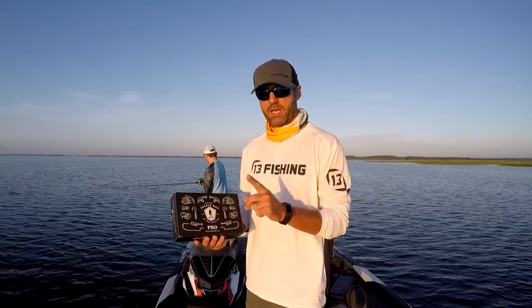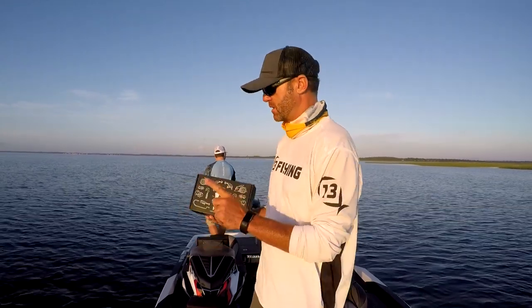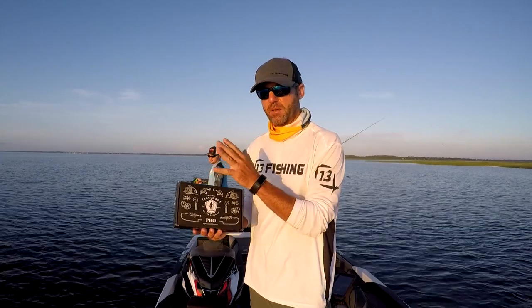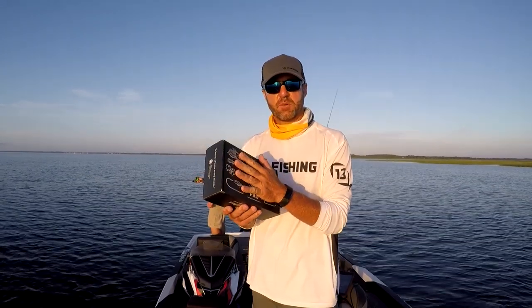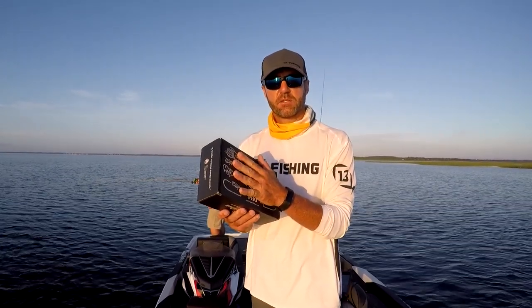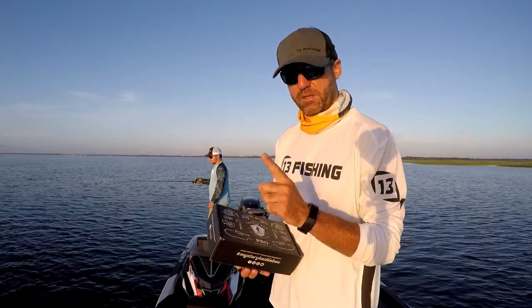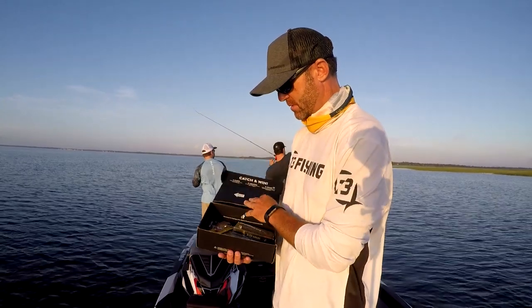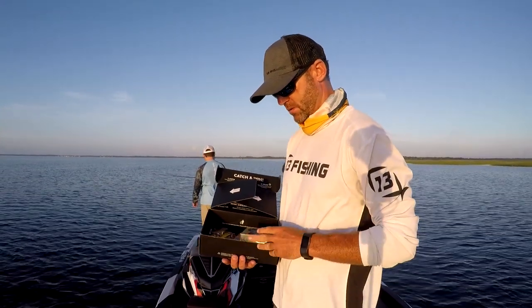What we're going to do today out here on Lake Toho is I'm going to give Anthony and Dom the stuff that I know they're going to bite on. And I'm only going to fish with stuff that's in this box. And like I said, I already looked to see what was in it. And one of the things I'm really super excited about here is this new Mike Bucca's baby bull shad.